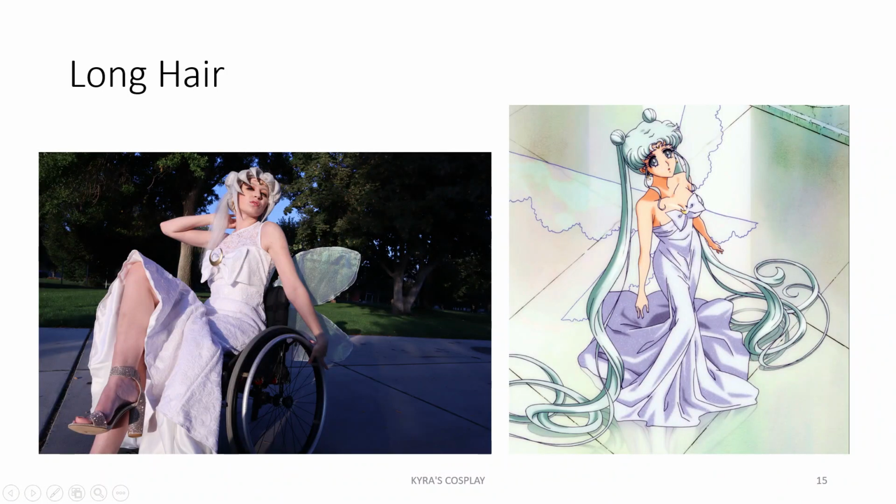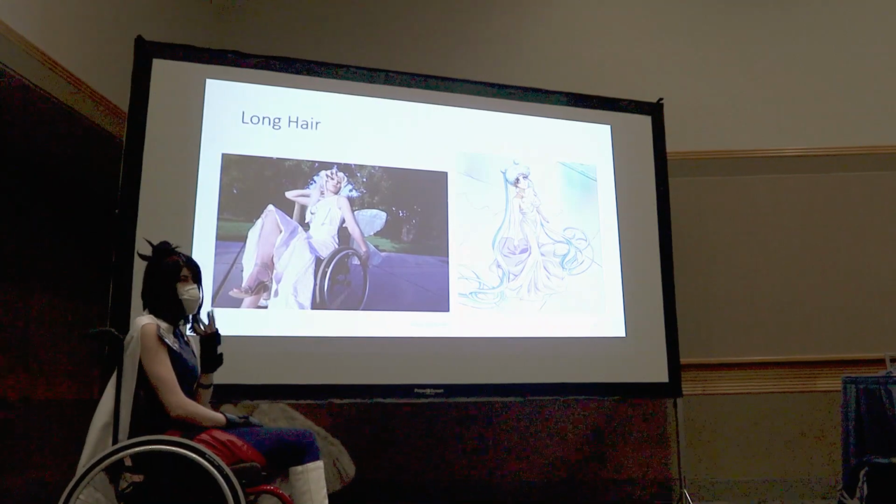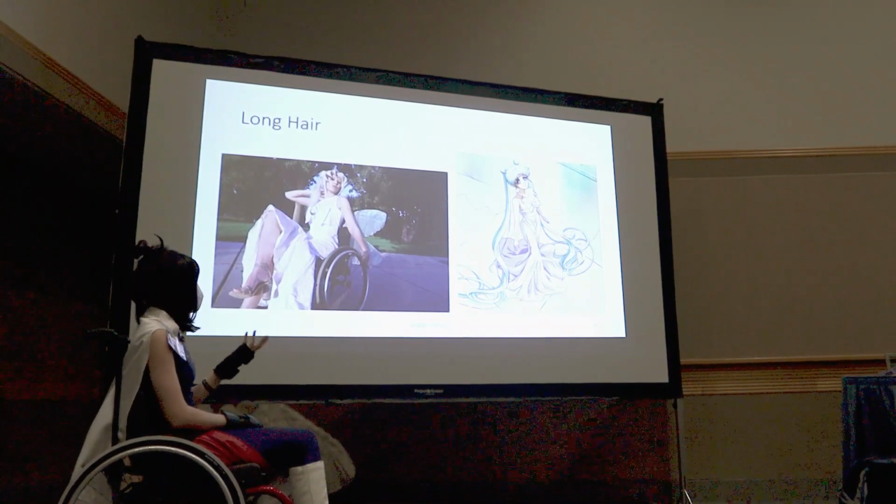Long hair. So here's a costume I did recently. This is Queen Serenity. Look how long her hair is in the reference. It's longer than she is. I wasn't going to do that. As much as the cape and the skirt things scare me, I don't think anything sounds much worse than getting your hair caught in your wheelchair as you are rolling through con.